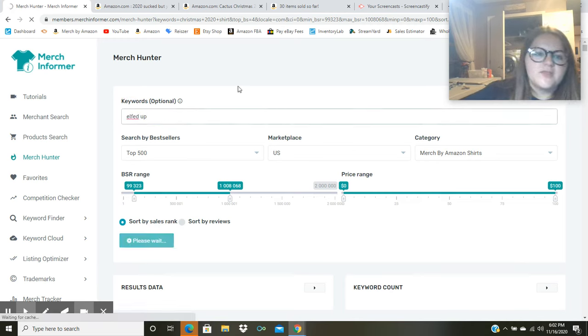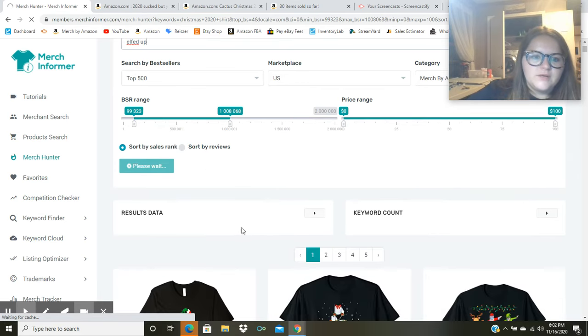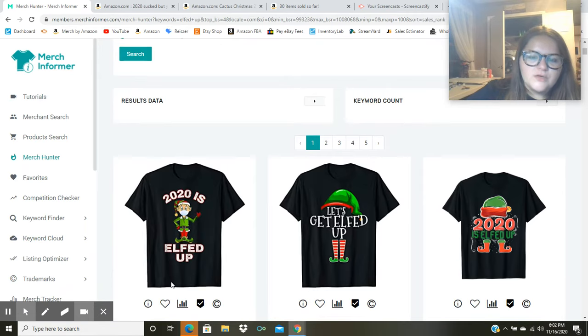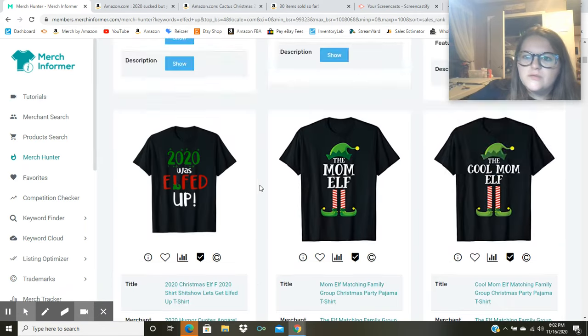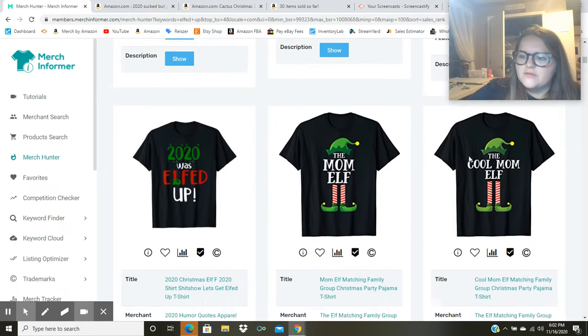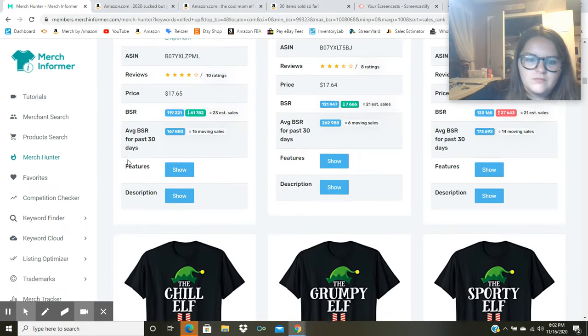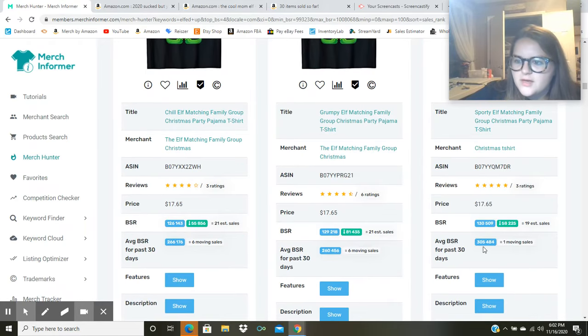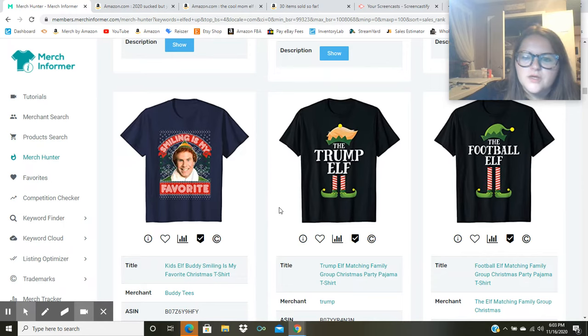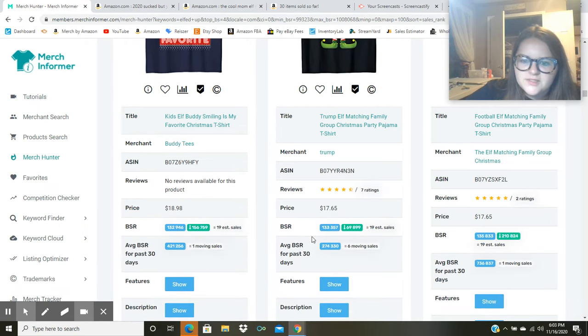I'm kind of curious about this because this phrase itself seems pretty saturated. You never know what we're going to find. So the first page is pretty much the same stuff we were seeing before. What I'm looking for here is some different types of elf phrases. The chill elf, the grumpy elf, the sporty elf, all these different types of elf shirts are selling. Looks like the Trump elf, with the Trump haircut, and that one's selling pretty well.